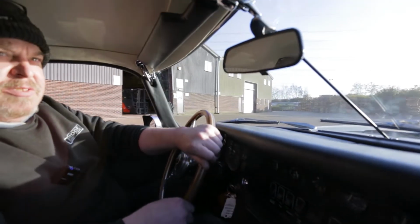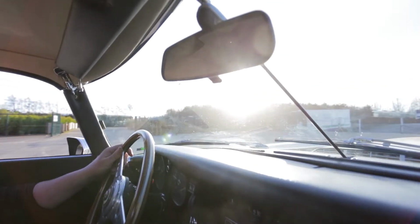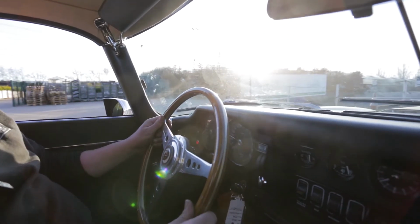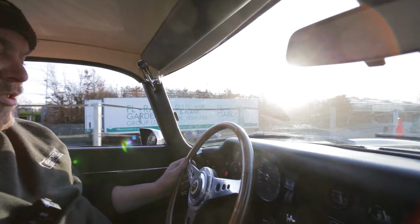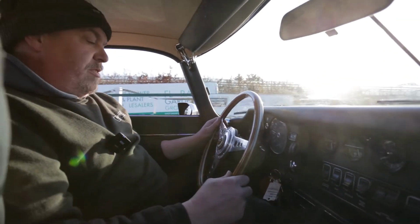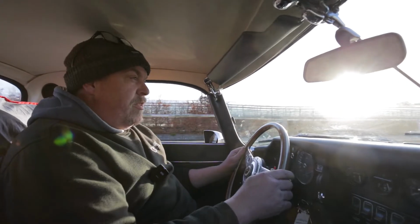So is this the very first drive? Yep. It's a very gentle one, short one. What sort of things are you looking for? Oh, it's just a matter of bedding in brakes, making sure it doesn't overheat. And that'll give us a little bit of a trial, see if we've got any leaks when we get back.